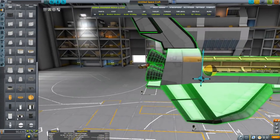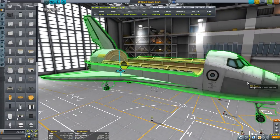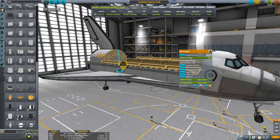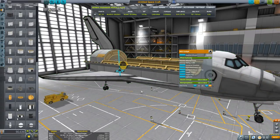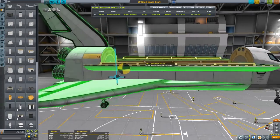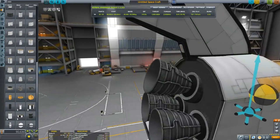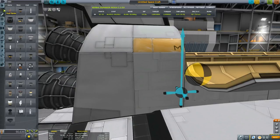However, I still want a bit of extra fuel and monopropellant, because now we only have the monopropellant in the main cabin area, which we will keep, but we want more than that. This is a heavy craft that we want to move around. And of course, we have no monopropellant in the back now. So to do that, we need, of course, the radial tanks.